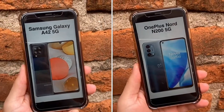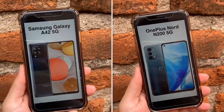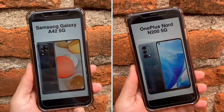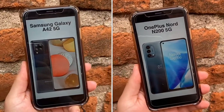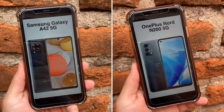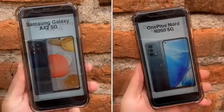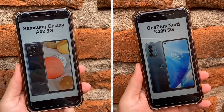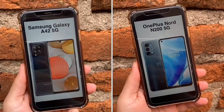The N200 takes respectable shots, but it is not really a good camera. Both of these take pretty good pictures and videos compared to their price, but it's not going to be super good. If you want really good videos and pictures, look elsewhere and spend a little bit more money.